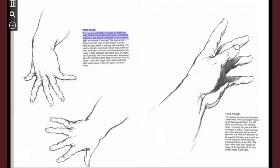2 years. The 2-year-old child is not quite an infant anymore. He has become physically active, emotionally responsive, and playful, expressed in the exuberant, alert movements of the hand. The hand at left is flexing from the wrist inward, fingers extended, while the hand below is reaching and searching.